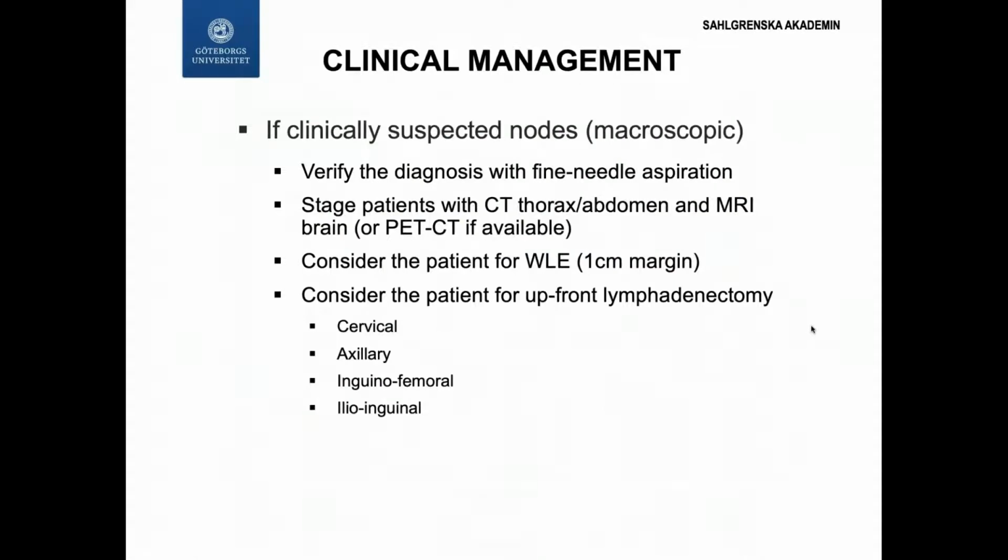So if you now have a patient with a clinically suspected node, which is a macroscopic node, the recommendation is to verify that with a fine needle aspiration. You stage the patient with a CT thorax abdomen and an MRI of the brain, or PET-CT if you have that available. Then you consider a patient for a wide local excision with a 1 centimeter margin, because 2 centimeters is not advisable in this case, since you already have metastatic spread, at least to the lymph nodes. And then you consider the patient for an upfront lymphadenectomy together with your wide local excision, provided that your staging was negative, so the patient didn't have any metastatic disease.